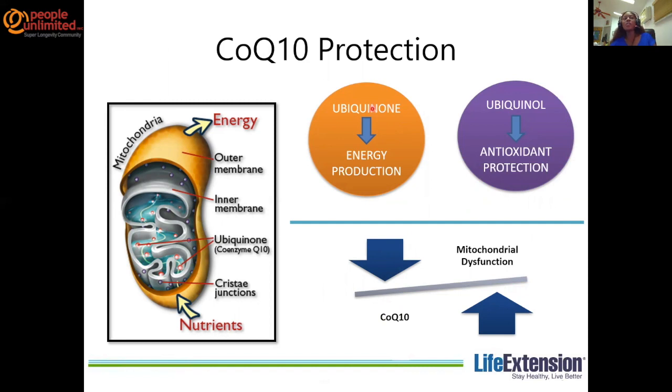And CoQ10, also known as ubiquinone or ubiquinol, we know that ubiquinol is the more absorbable antioxidant form of CoQ10. Both are beneficial, but this one is particularly beneficial because it is an antioxidant. CoQ10 is called a coenzyme, or coenzyme Q10, because of its unique ability to participate in chemical reactions and remain at a steady state in your cells. And so in the energy production in your mitochondria, CoQ10 is involved with scavenging free radicals. It's an electron donor, and this is what kind of keeps our body going.